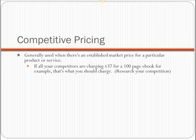We sold our 400 and some page ebook for $37. That came with private label rights, the sales material, and everything. Now, why did we do that when we knew that the value was there? Basically, it was what our competition was already selling it for. It was where we were selling this at the time.